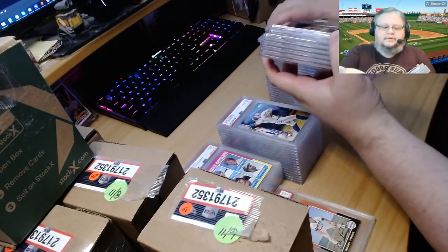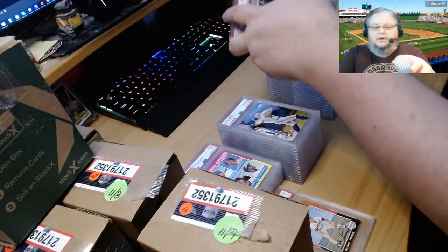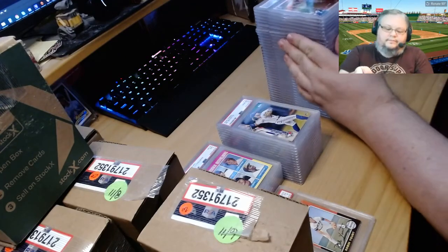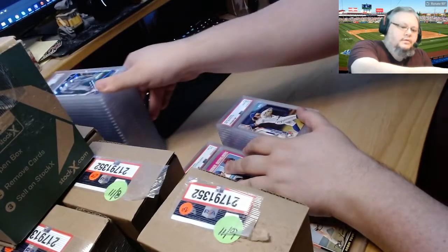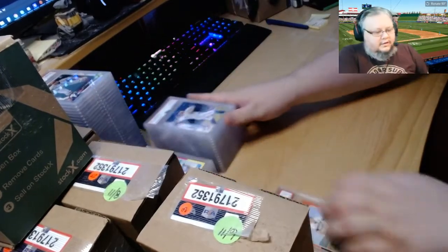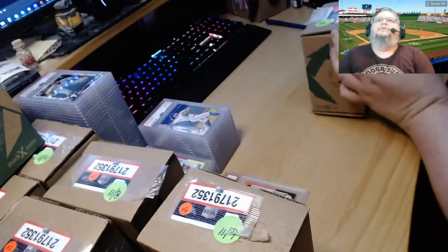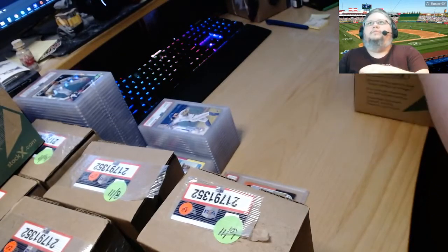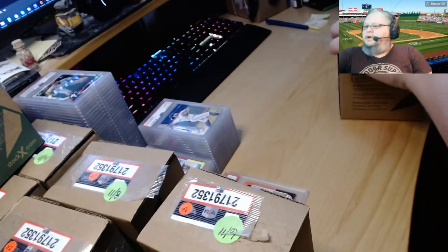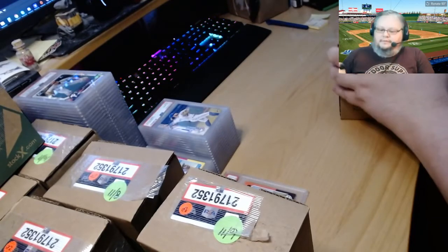So we'll get these ordered in over here. Get these nines in here. 10. At least what's nice about these mostly ultra modern ones is they go pretty quick because I've got 10 or more of most cards.